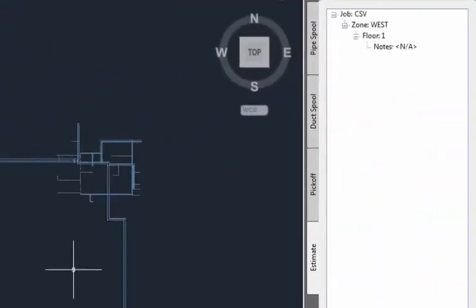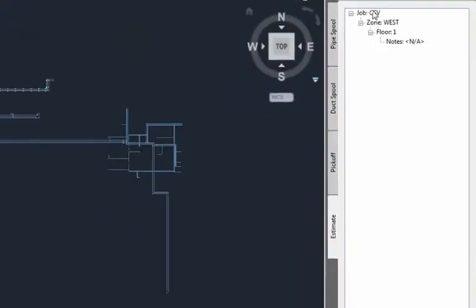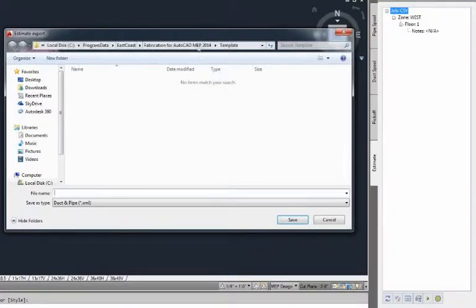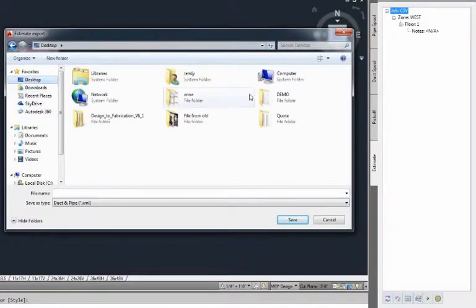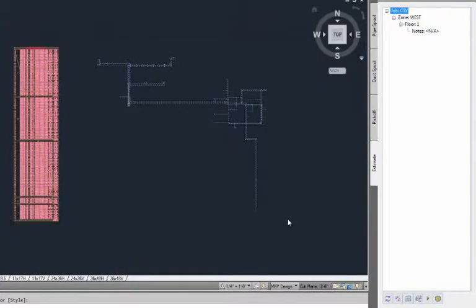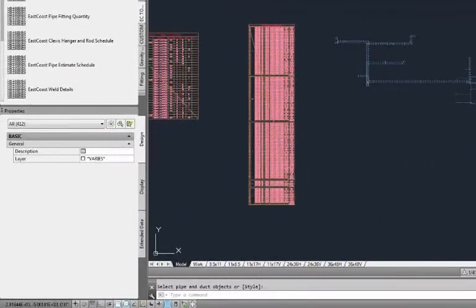So what this is going to do is create me a tree structure over here that I can now grab and say I want to export all this data out, and I'm going to do this back to my demo folder on my desktop. So if I just go back to my demo folder, and again we can just call this domestic hot water, and I'll just go ahead and save that. So now I've extracted that out of the model.